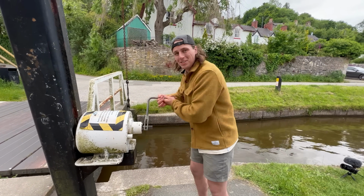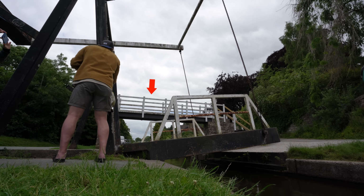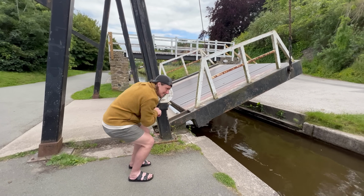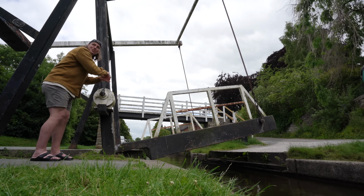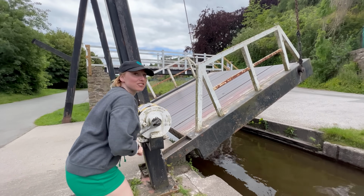Smooth? It's really smooth. You can see there's a pedestrian bridge behind the lift bridge, where pedestrians can cross at any time. Only cars use the lift bridge, but it's still in our way. It's a little slower than I expected. It could take a while. Okay, you do some. I guess that means you're driving, Rachel.